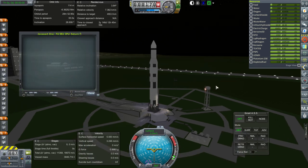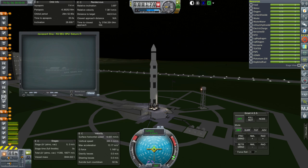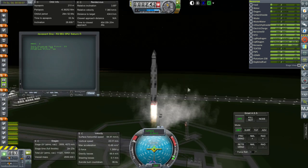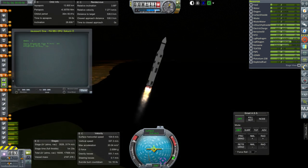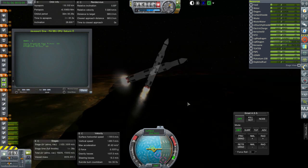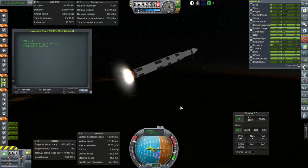I mean, the Jovian demon in this case. Okay, we have a launch. Don't really want the fairings to go at the same time as that, so separate those two out. Okay, we are past the sound barrier, now passing through maximum dynamic pressure. Okay, center engine has shut down. We've got 15 seconds left to go on this stage.